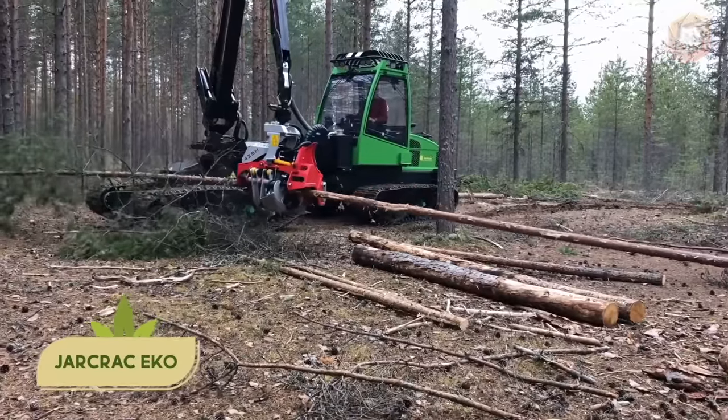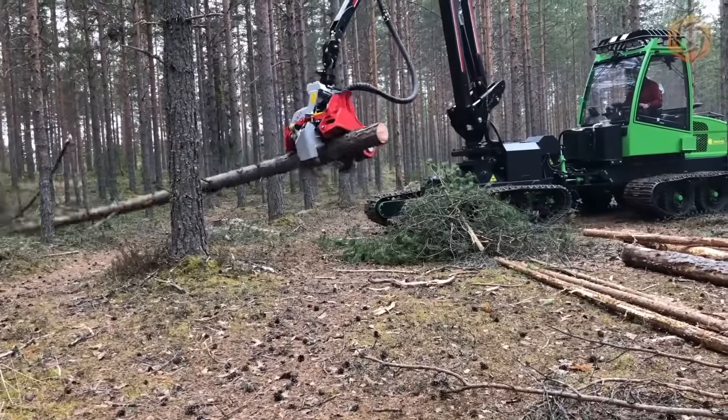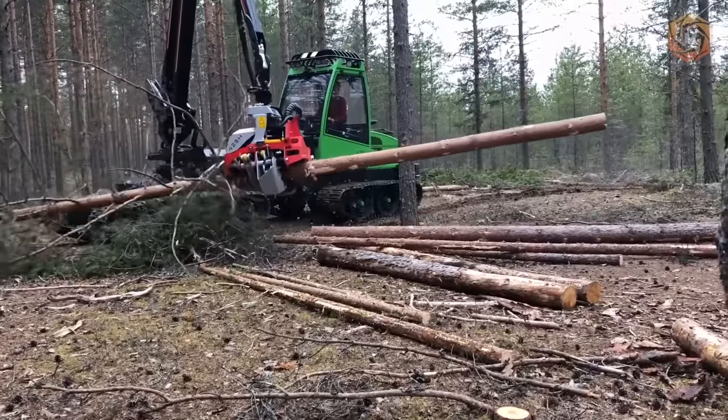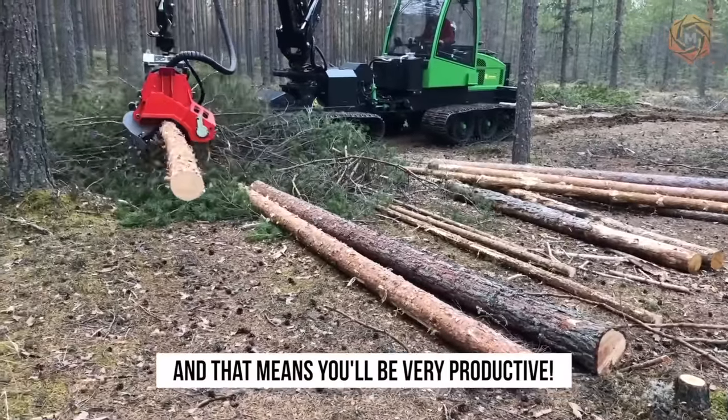Jarcrack Echo showed the world their new harvester with crawler chassis, crane, and cutter bar. This forest harvester will help you easily handle all thinning work, and that means you'll be very productive.